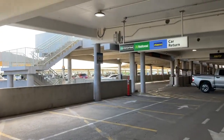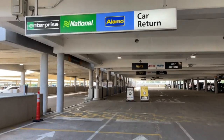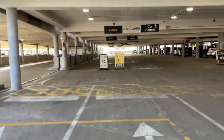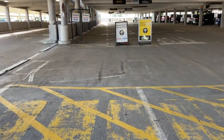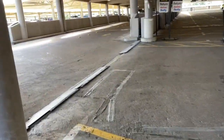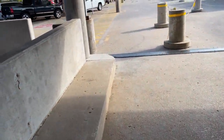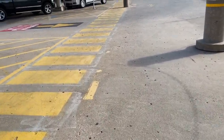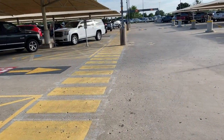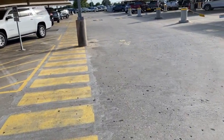So yeah, of course we have Enterprise, National, Alamo, all of them. Hertz, Dollar, Thrifty. I've never heard of Thrifty. That's pretty nice. So yeah, we have all the boys, which is awesome. But as you guys can see, the canopies are the exact same. I just didn't really think about driving straight. So this is where I should be located. I believe I should be somewhere over here, because the bridge over here messes it up completely.